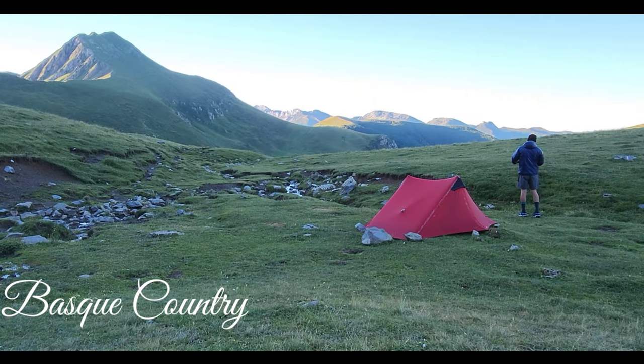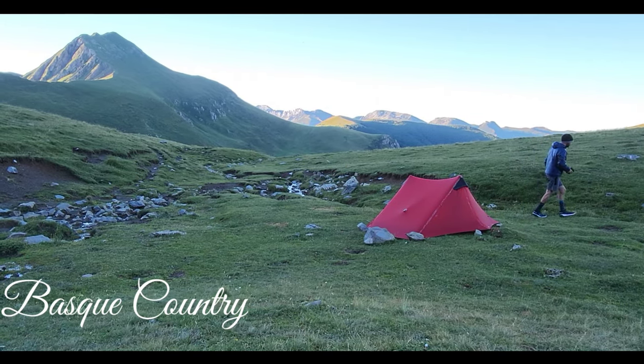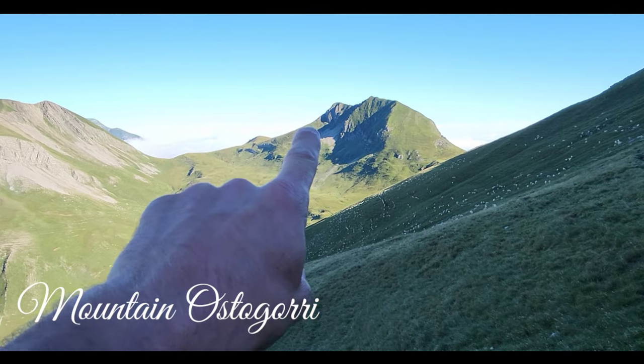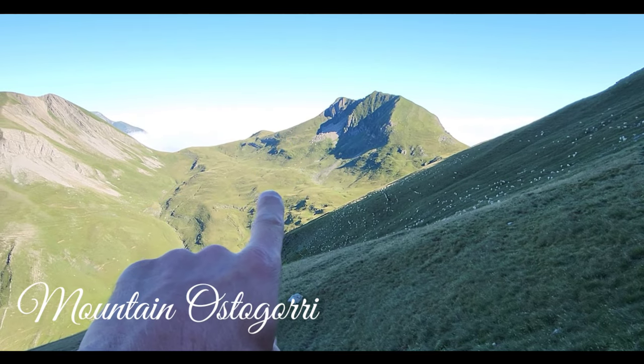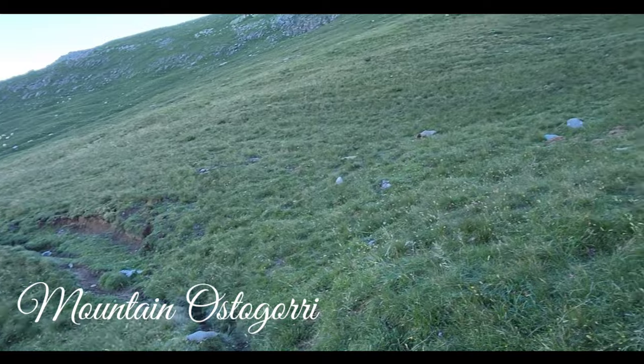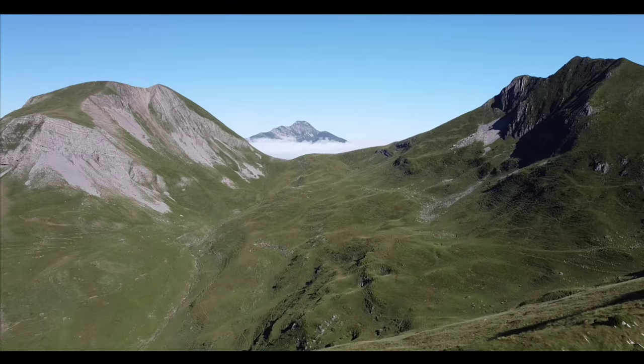Last night I got lost in the storm and I came down this mountain up here, couldn't see a thing, had to freestyle it down this ridge and camp here, and then I've been lost all day trying to get on the other side of this mountain.